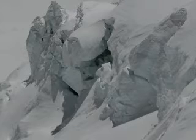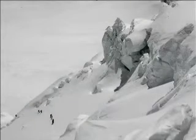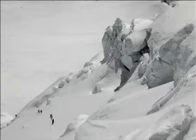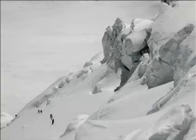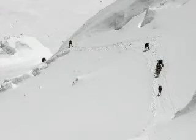So this is some of the terrain looking around. There's a lot of seracs, there's a lot of crevasses, and these are primarily photographs that Ben took. That gives you some scale there. You can see how large the people are. That looks like some people with some gear taking some breaks.